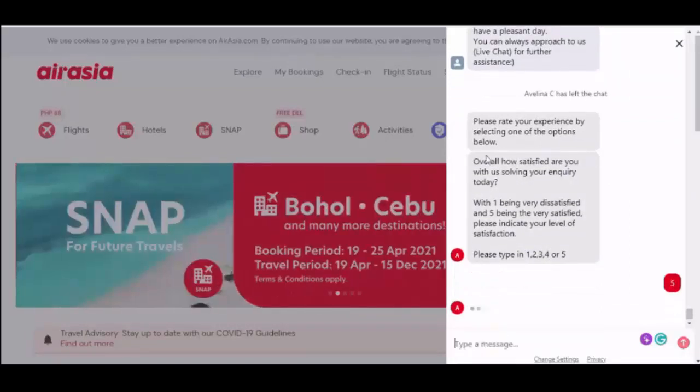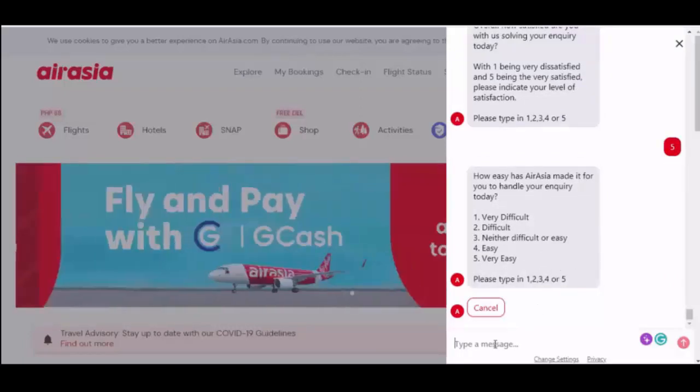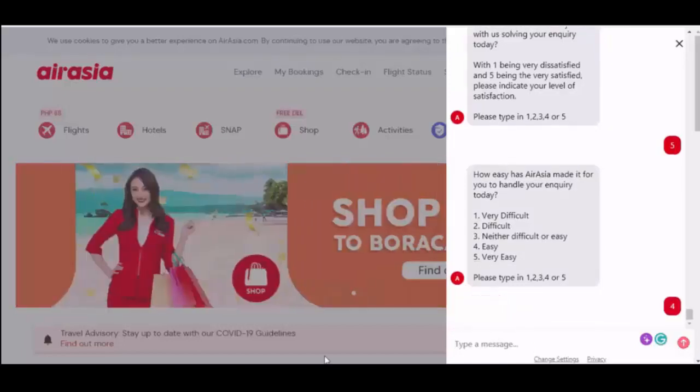1 being dissatisfied and 5 being very satisfied. I give 5 very satisfied. So how easy has Airasia made it for you to handle your inquiry today? And then I give them 4. Easy. So that's it guys.